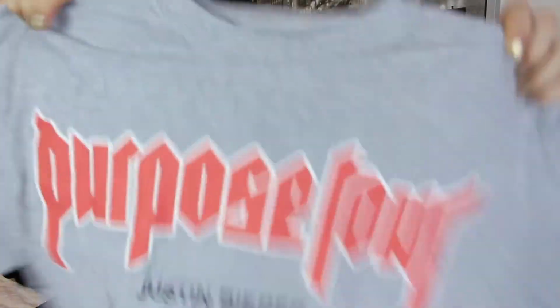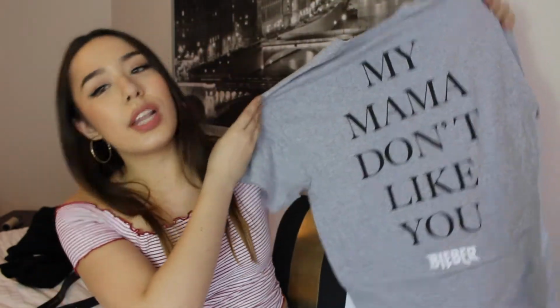This Purpose Tour gray t-shirt. And I love this too. It's really nice. I love the writing of the Purpose Tour. I don't know, I'm just obsessed with how it's written. And then after, on the back, it says My Mama Don't Like You.